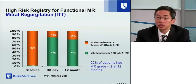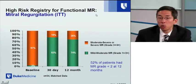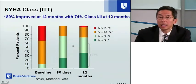And these are the results that were presented by Saibal Kar at the American College of Cardiology meeting in 2009 based on the high-risk registry arm of the MitraClip experience. And you can see here out at 12 months in patients who had functional mitral regurgitation, a significant reduction in the degree of mitral regurgitation, whereas before 97% had moderate to severe or severe regurgitation, at 1 year only 74% did. And a comparable reduction in the severity of heart failure here, with a significant reduction in the New York Heart Association class compared to baseline.